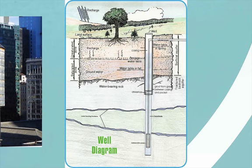Pumps will bring water from the base of the well to temperature-controlled storage tanks, where the water is then stored under pressure and can be filtered and chlorinated. Well water is more reliable than rainwater usage, of course.